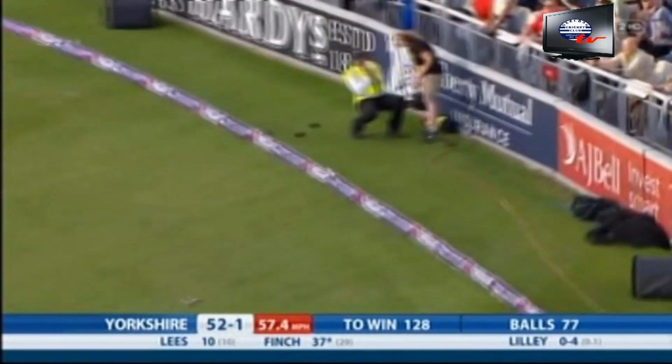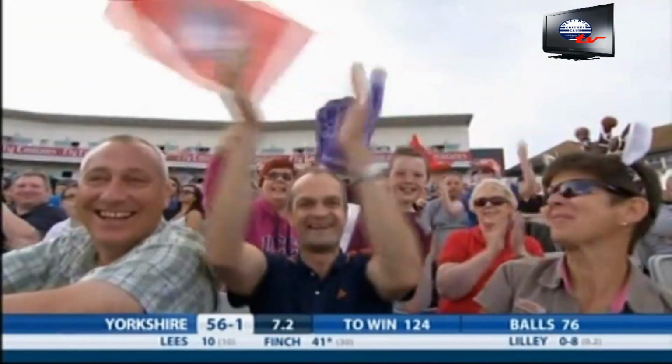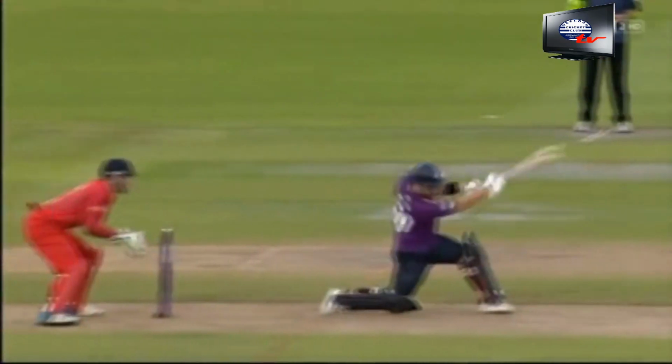Goes again, goes hard and flat into the gap, same result. Deja vu, he will target this off-spinner. He's not got hold of either of those two, but it's enough, it's power, and it's good placement.